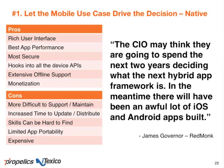And then finally, native. Some of the best things about native is that these are really what the devices were made for. They provide a rich user experience. They often bring the best app performance, which is really critical, especially if you have folks who don't have the best connectivity. They happen to be the most secure, and Richard's going to talk about security.